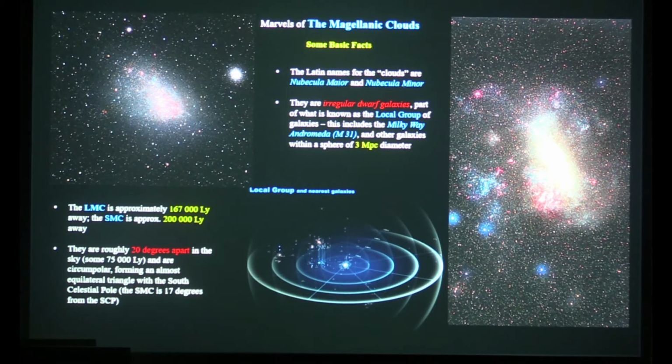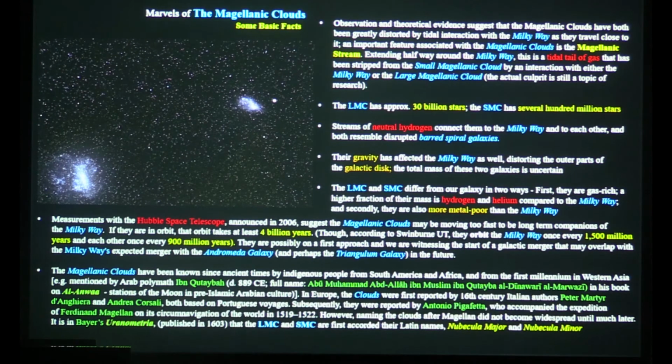They're roughly 20 degrees apart, which is equivalent to 75,000 light years, and circumpolar, meaning they don't set, at least not at our latitude. And they form that equilateral triangle that I mentioned. It seems to work out quite well.